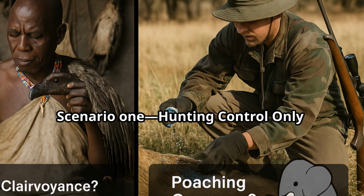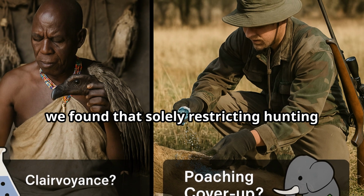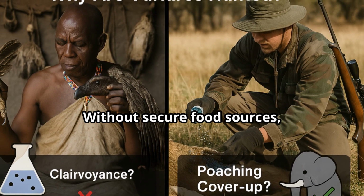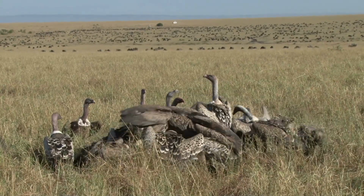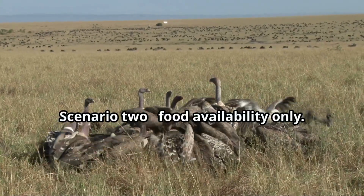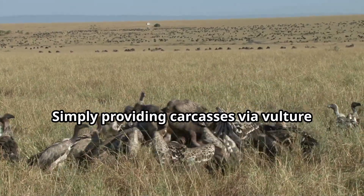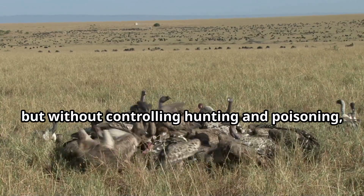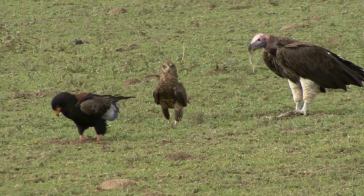Scenario 1. Hunting control only. Although helpful, we found that solely restricting hunting doesn't sufficiently recover vulture populations. Without secure food sources, vultures remain vulnerable. Scenario 2. Food availability only. Simply providing carcasses via vulture restaurants helps temporarily, but without controlling hunting and poisoning, the benefits quickly fade.